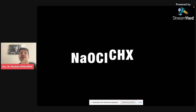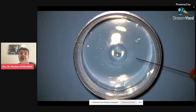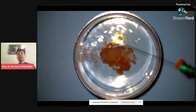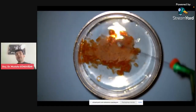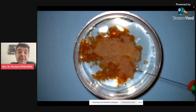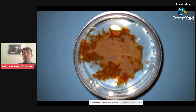Now let's see the interaction between sodium hypochlorite and chlorhexidine. It is one of the most fascinating and accelerated chemical reactions in chemistry. So you should be very careful while using these two irrigants together, not to block your root canals or change the color of your tooth, because it is really very difficult to whiten this tooth when sodium hypochlorite and chlorhexidine come into contact and form a precipitation like that.